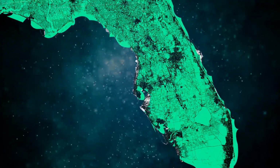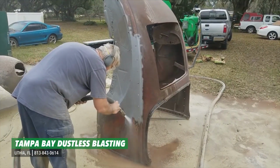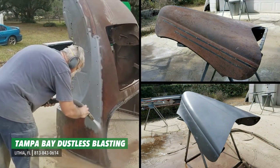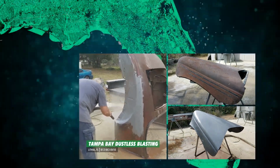Well, with the weather warming slightly and spring just around the corner, our dustless blasting business owners have been busy with projects all over the country. In Lithia, Florida, Tampa Bay Dustless Blasting stripped this rare 1939 Ford Cabriolet. Of course, dustless blasting removes primer, paint, rust, and body filler in one step, leaving a perfect surface for paint.